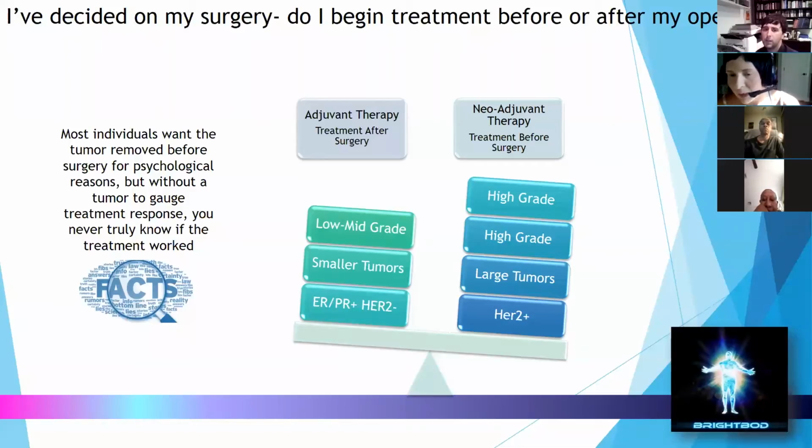And I caution people on that. There's a couple of things that we want to consider when dealing with what we call adjuvant and neoadjuvant therapy. So just to define that real quick, adjuvant therapy is essentially treatment after surgery. So whether you're going through chemo or going through a hormone therapy regimen, this is getting surgery first and then going through and getting the treatment afterwards.